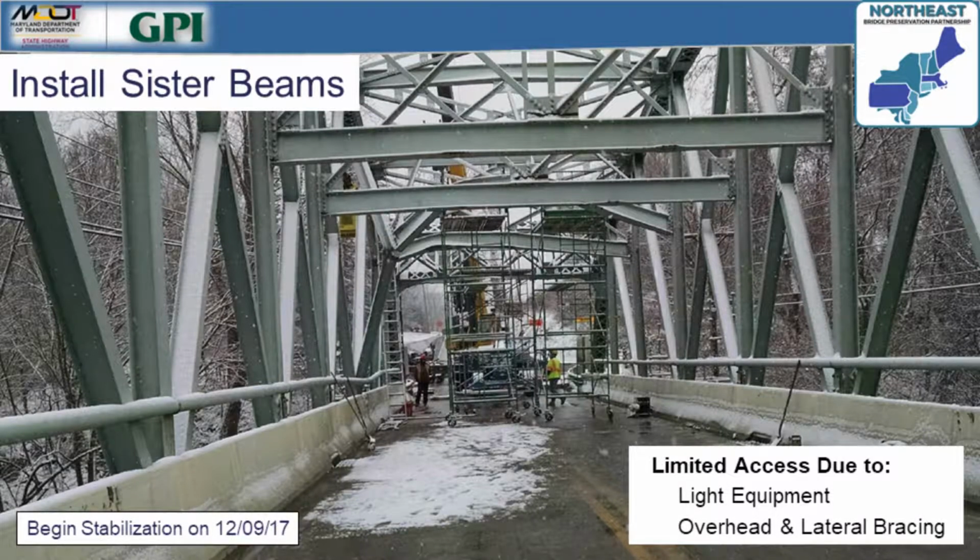So this is the day of the sister beam installation. It's 3 days after the impact event. You can see that we only got some personnel and some scaffolding on the bridge deck. There's actually a person up here in a bucket to make the connection, but they're supported off the bridge.